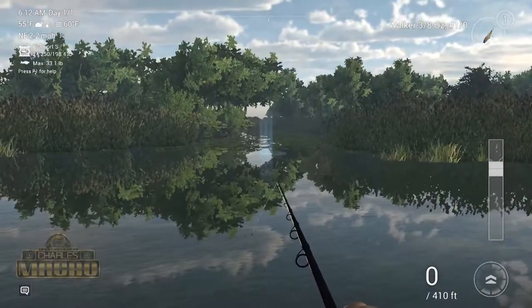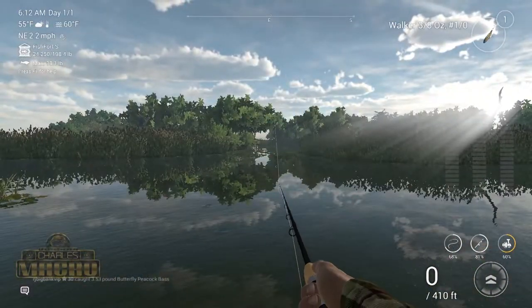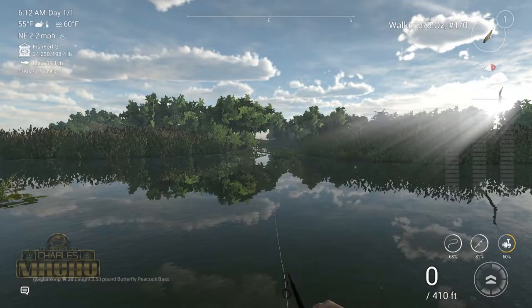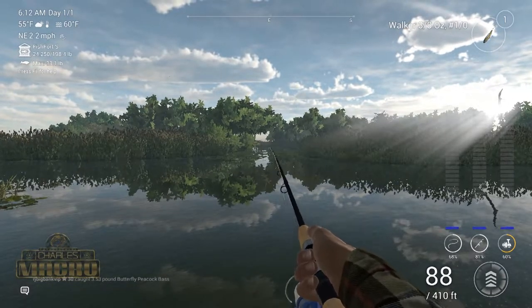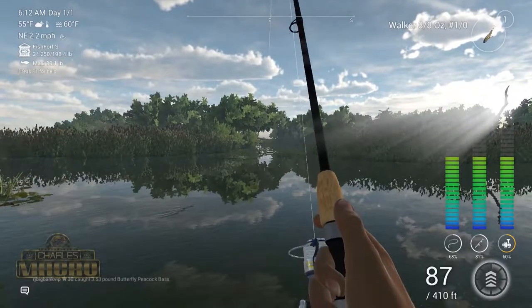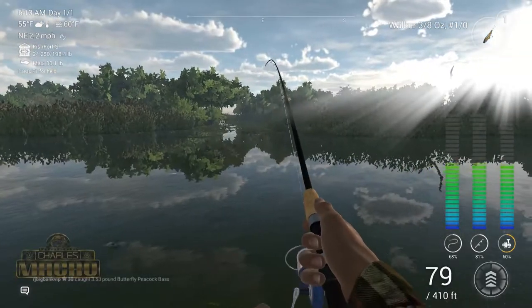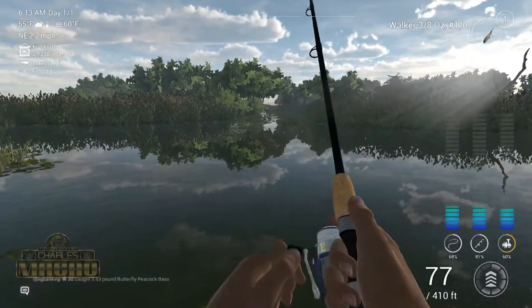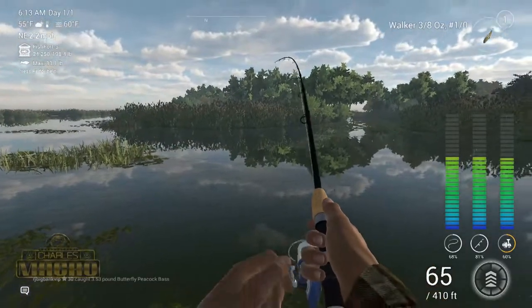We can throw it right here in front of the lily pads. Look at that, woo! Nice little hit right there in front of the lily pads. Minute we started walking them.